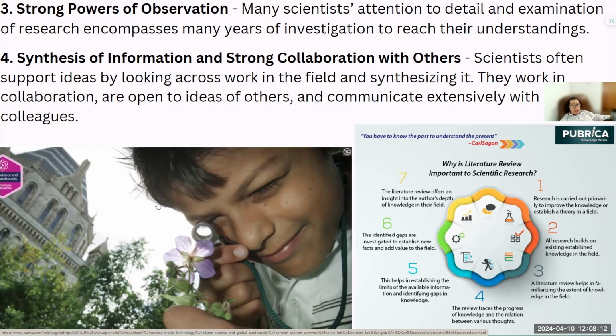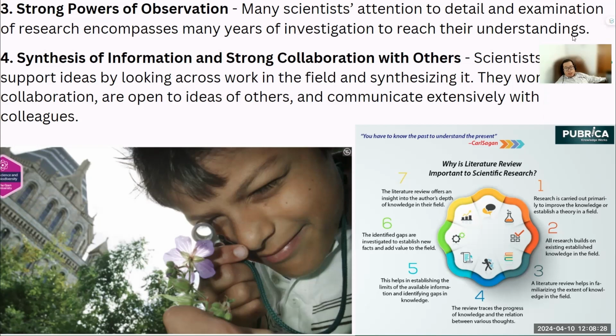And four, synthesis of the information and strong collaboration with others. Basically, you do cross-work in different fields, collaborate on ideas, and communicate with other colleagues. That is basically covered in literature review and other ideas. That's why I put literature review in here. Important, I have the quote in here: you have to know the past to understand the present. That is something in the scientific world.